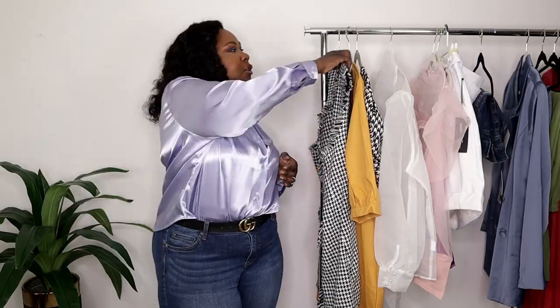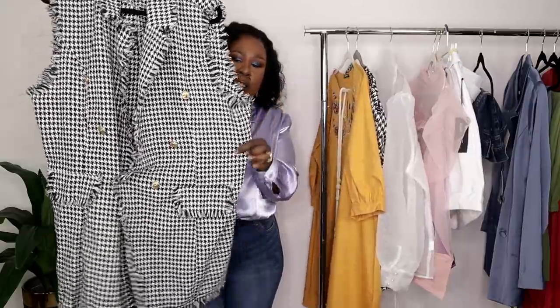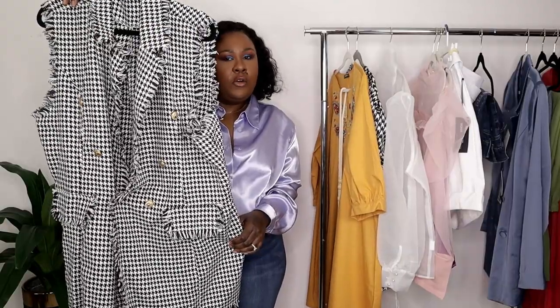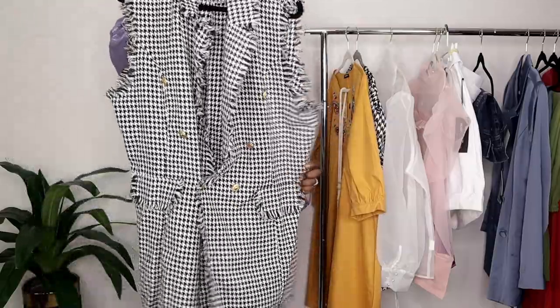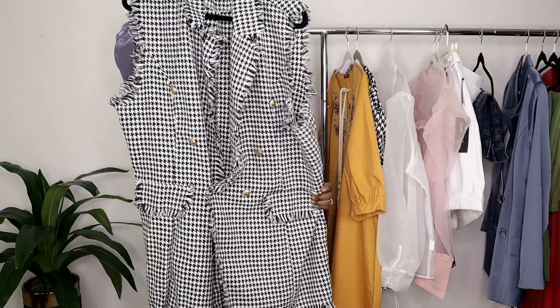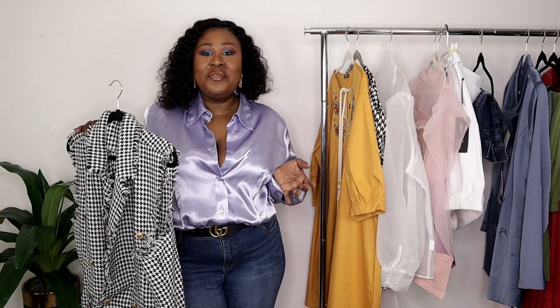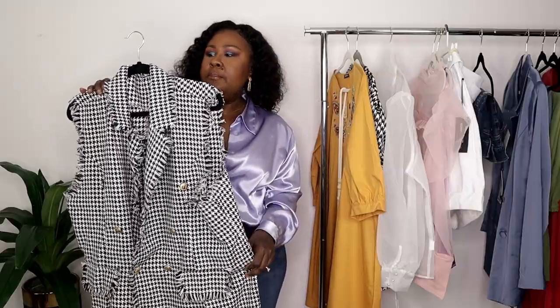So the first thing I'm going to show you is this vest here. And this is really, really cute, you guys. I actually saw this on Brittany on Pockets and Bows. She ordered this some time ago, so I wanted to give it a try as well. I love this. I have really been into the whole vest thing lately. You saw in my last video two vests that I recently purchased. So this is the third vest. I think this is probably the fifth vest style blazer that I have in my closet.